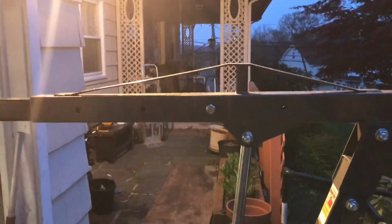It's looking good. Uh-oh, it's starting to rain again. Yep, we are back in the house, and about to get something to eat right now.